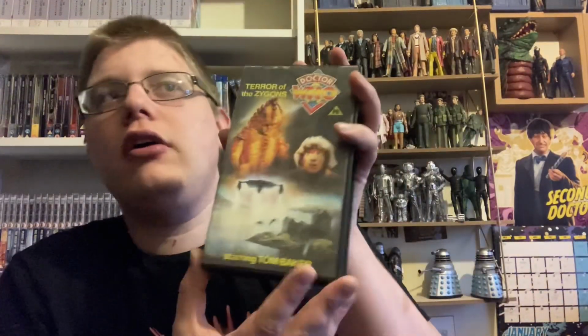Going straight into the first VHS I've got, it is, of course, one from Season 18, The Leisure Hive. You know my pretty strong feelings about The Leisure Hive, but I have to say, out of the DVD artwork compared to the VHS, I prefer the VHS. The DVD just looks weak compared to the VHS one. Absolutely great stuff here. The next one is, of course, Terror of the Zygons.